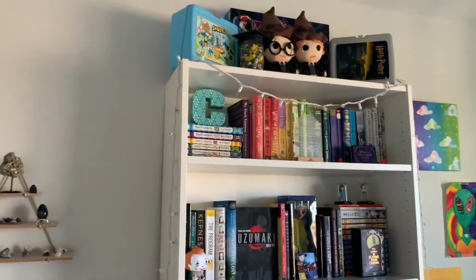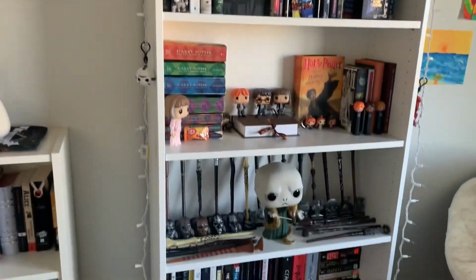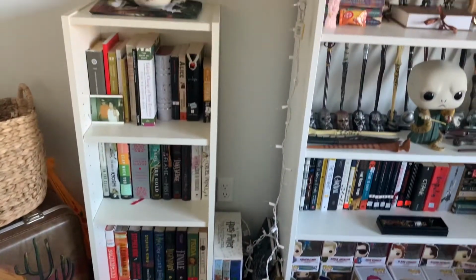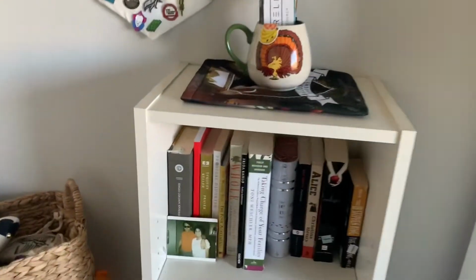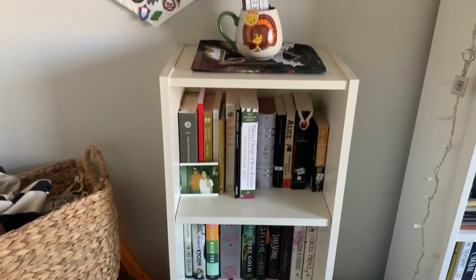Okay, so like I showed you in my last video, this is an overview of my bookshelf. I am super happy with how it turned out. And yeah, just go ahead and dive right in. I guess I'll start with this little bookshelf. I got it from Facebook Marketplace for like 10 bucks. And I think it's an IKEA shelf.